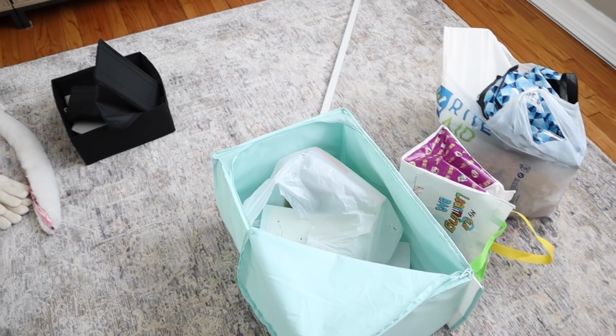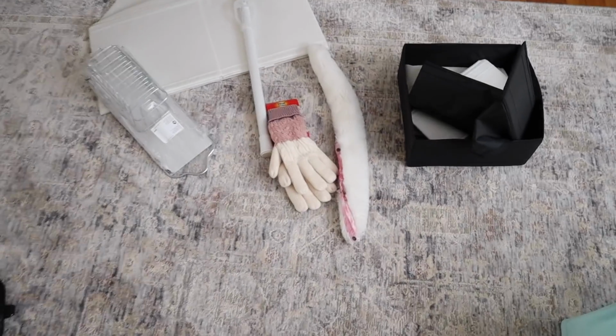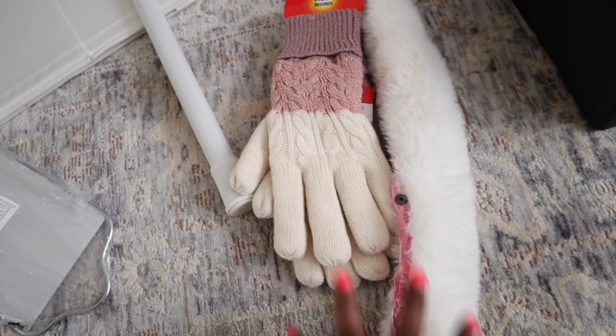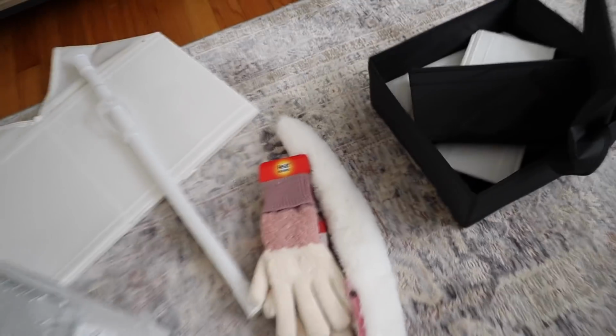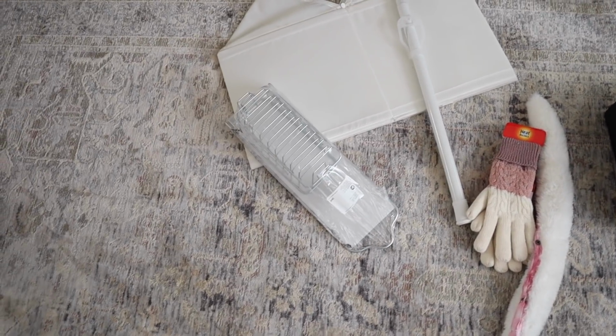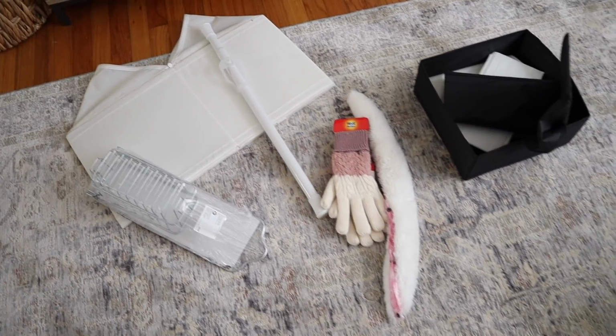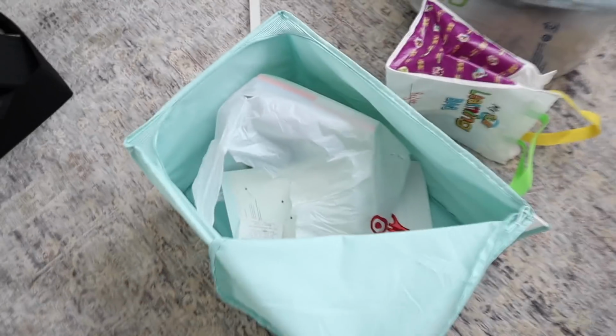This is what is left over from everything that was in the closet. So I do have these gloves and also the top of Riley's jacket here. So I'll probably put those away at the top of the closet. And I do need to hang that up in the bathroom because we have no storage space. So that should take all of our shower products, all of that kind of stuff, up off the bottom of the tub. And then I do still have this one bin.